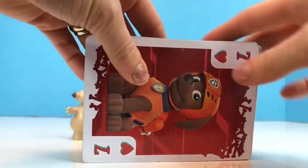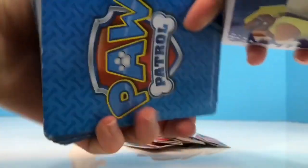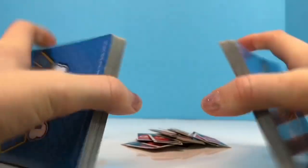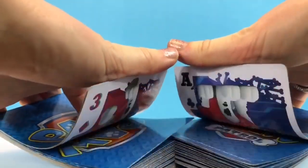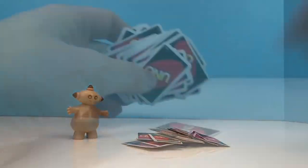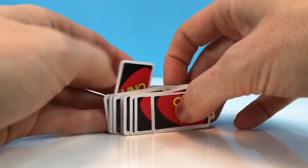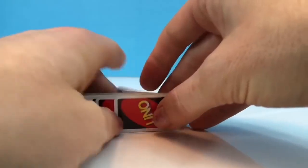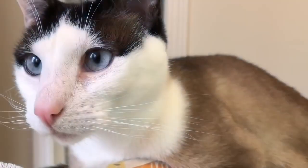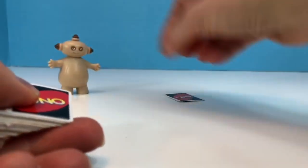Here are my large Paw Patrol cards. This is how I normally shuffle cards. It took me lots of practice when I was younger. Now, as I collect these cards and put them back together, you can hear a noise. Oh dear, that was Kitty climbing on the back of my chair and tearing it apart. Silly Kitty sometimes gets into trouble.